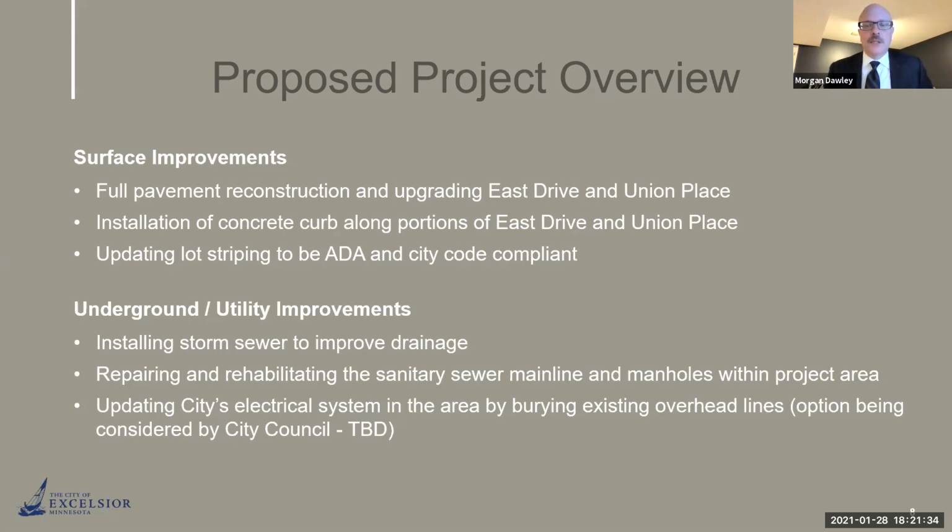And there is some discussion. This is an option being considered by the City Council. It's not for certain yet, but there's some discussion, and the utility companies of Xcel and CenturyLink and Mediacom are looking into this. But there's some discussion about undergrounding or relocating the overhead electrical system, which is located on power poles, and burying that and putting it underground as a part of this project or in conjunction with this project. So that's a TBD item, I would describe it as.